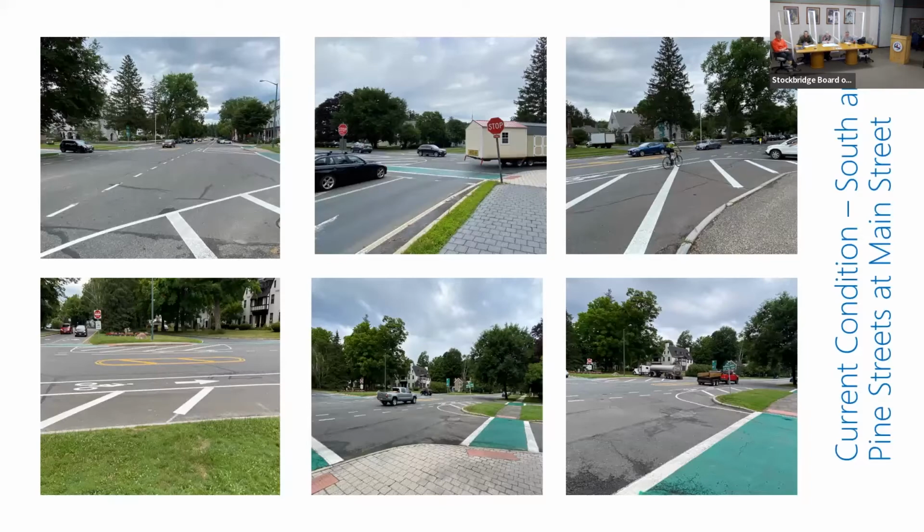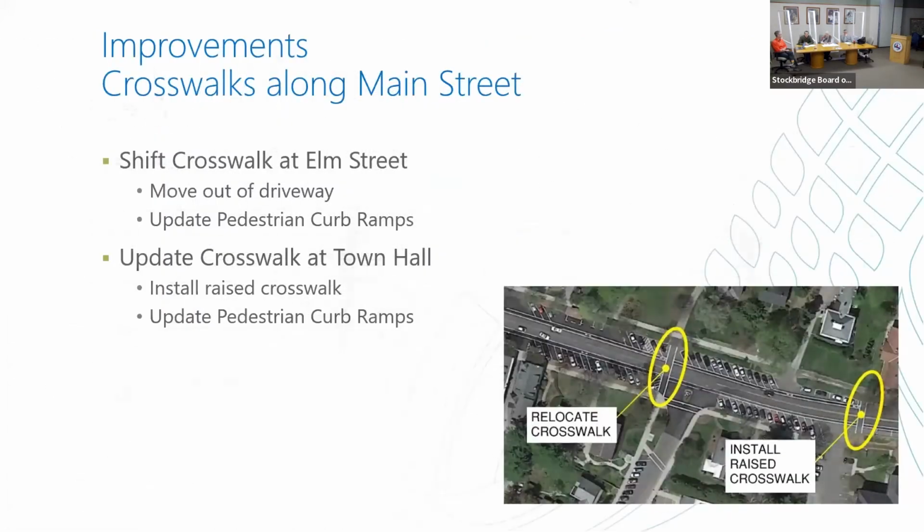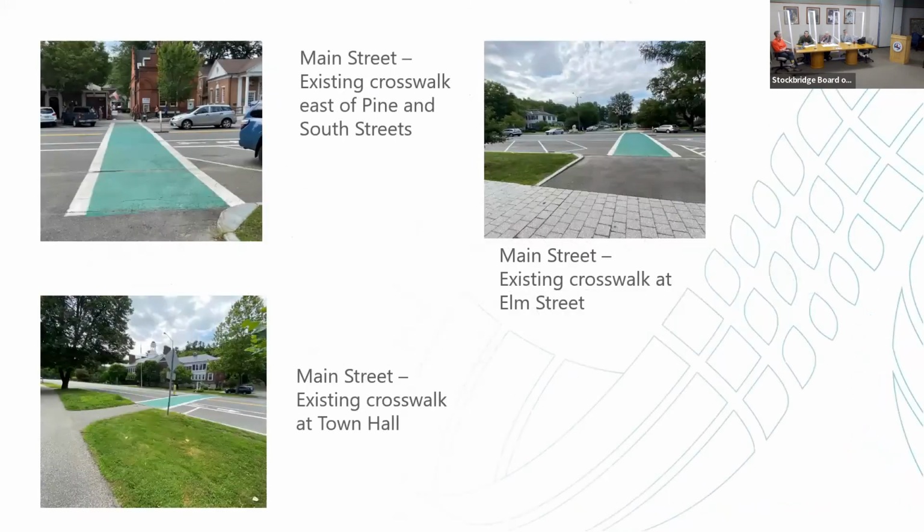Yeah, I understand. I just want to make sure that the viewers, and if we ever get any, understand. I have a question also, because I know there's been some discussion that possibly there's an avenue for funding part of this, which would be the Main Street corridor itself, not just the intersection, but the crosswalks and possible additional lighting that could be covered. Maybe you want to speak to that grant possibility.